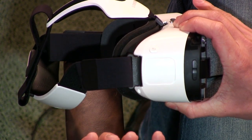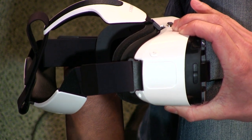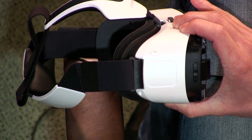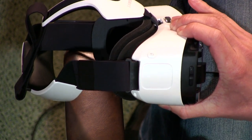I played around with this for 20 minutes. Basically, this is more of a preview than an actual review because Jason got this today. He came over, he's like, do you want to play with it? And I played around with it, strapped it on my head, and got lost in the experience. It was actually that good? Very, very cool. Can I try it? Yes, you may.